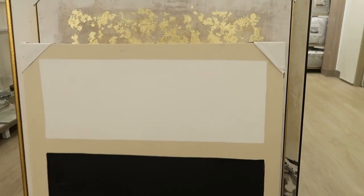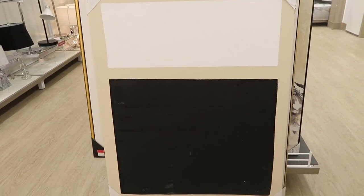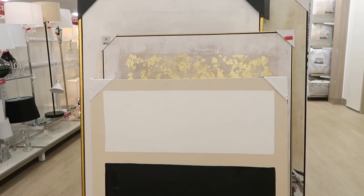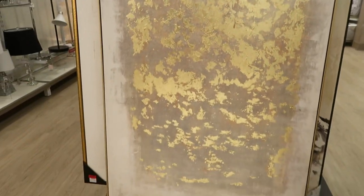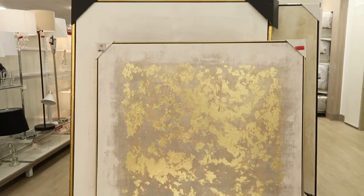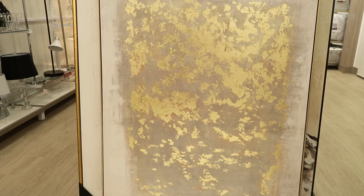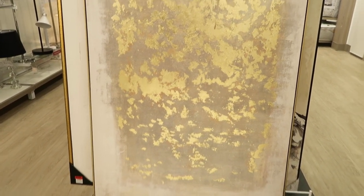And if you guys like big art pieces, oh my gosh, this is absolutely stunning. This piece is $89 or $99. It's actually on clearance. These are all of their clearance wall art pieces. This is the one behind it. It is $89. Absolutely stunning. You can do this horizontally or vertically.